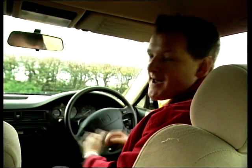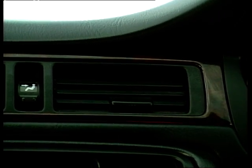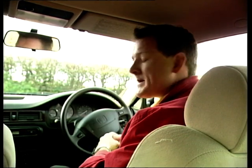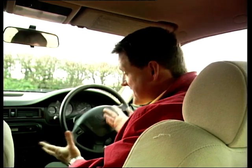And what I mean by that is, well, just look at the dashboard. It's rather dull and plain, but it's functional. There's an attempt at some fake wood trim there to liven up the cabin a bit. Things like the electric window switches are thrown haphazardly into the car. For instance, search for the passenger side electric window switch and you'll search in vain for a while until you find it hidden down here by the handbrake. But this is a 1.4S and it has got air conditioning on it.